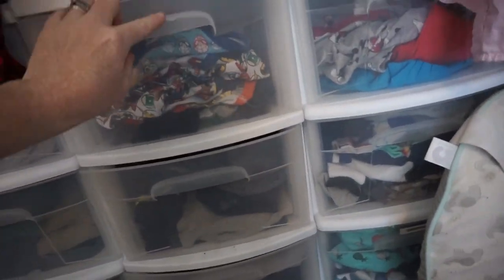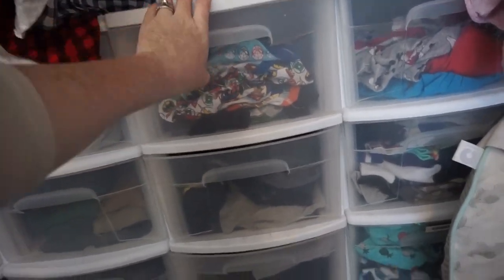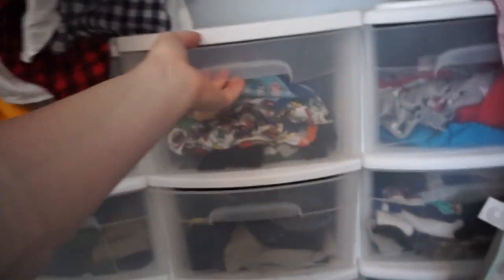So I usually have these bins, and I usually have labels on these too, so daddy or whoever can see them, because I'm the one who's putting stuff away all the time. I know where things go, but normally I have labels on them. Like I have that swimwear one down there. I have to make new ones though.